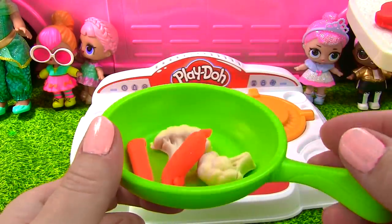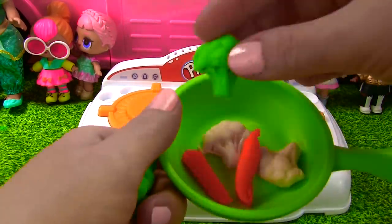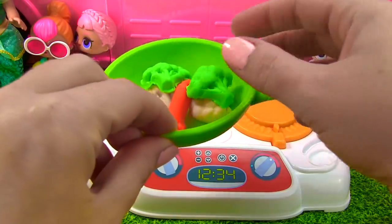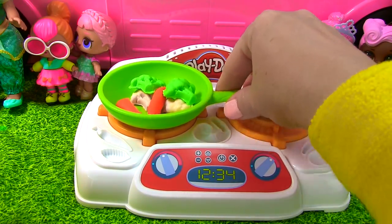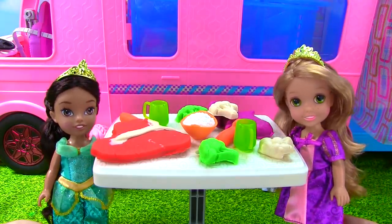And now we just need some broccoli. Get some green in there for our broccoli. There we go. We'll add it to our vegetables and let's make one more piece of broccoli. Here we go. Okay, now that all of our veggies are in there, let's get cooking. Okay, they're all done. This smells and looks so delicious.